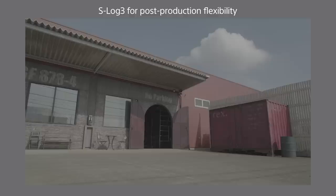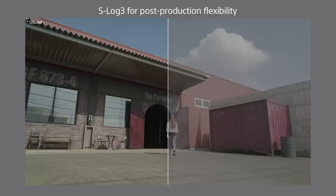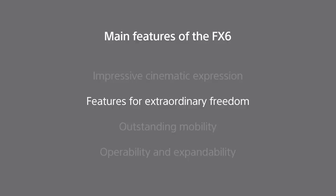S-Log3 is also provided in CineEI mode for shooting when post-production is assumed. This allows the use of unique individual color expressions. The FX6 delivers not just advances in image quality, but a host of leading-edge functions.